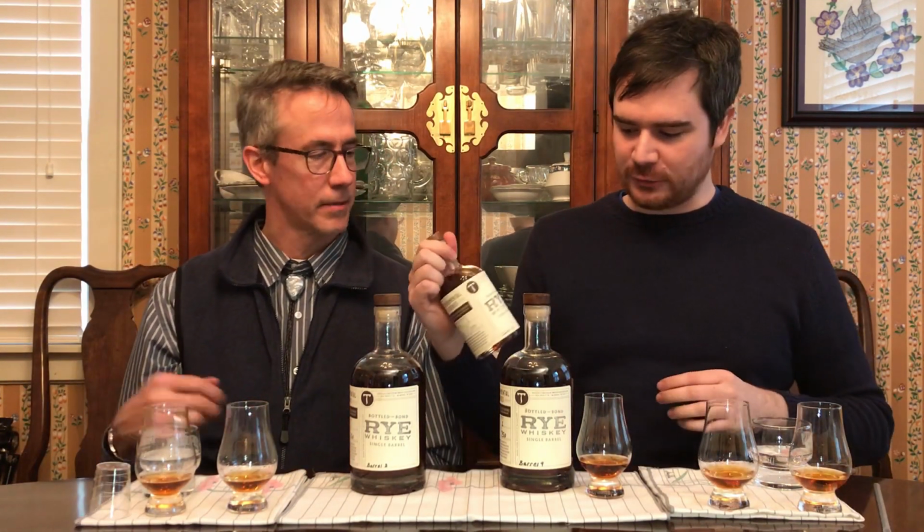So this middle one here is a cask strength. They can't actually call this bottled in bond, because it's got to be exactly 50% to be bottled in bond. But it was aged exactly the same as the 8. This is a 119.9, and the other one was 134.2.